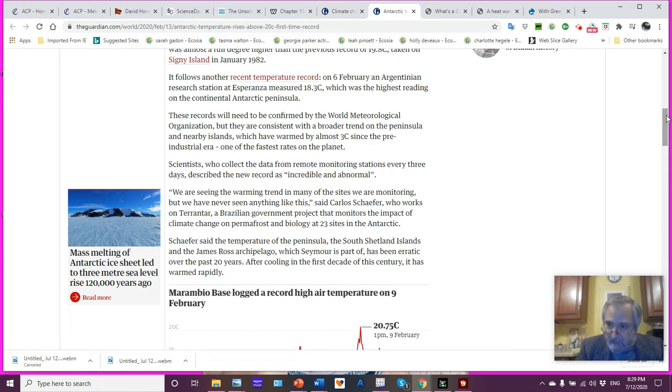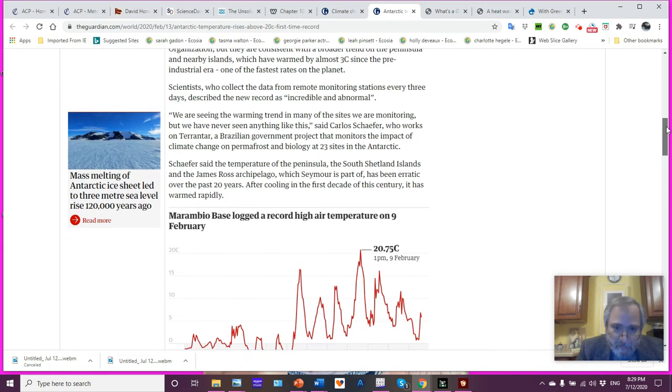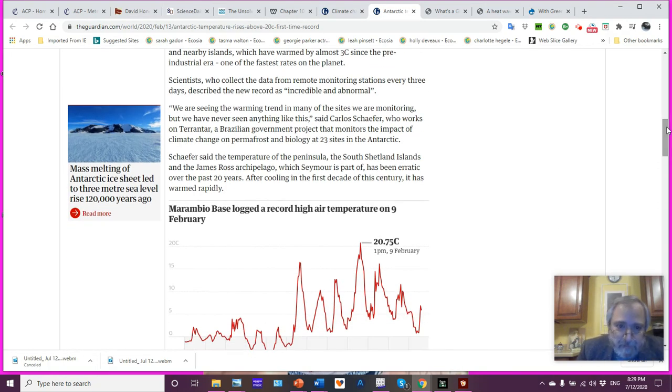And these data are collected about every 3 days from remote locations. Dr. Carlos Schaeffer says, we are seeing the warming trend in many of the sites we are monitoring, but we've never seen anything like this. He works on Terrantar, a Brazilian government project that monitors the impact of climate change on permafrost and biology at 23 sites in the Antarctic. Schaeffer said the temperature of the peninsula, the South Shetland Islands, and the James Ross Archipelago, which Seymour is part of, has been erratic over the past 20 years. After cooling in the first decade of the century, it has warmed rapidly. And the cooling was not necessarily noteworthy, but it was there.